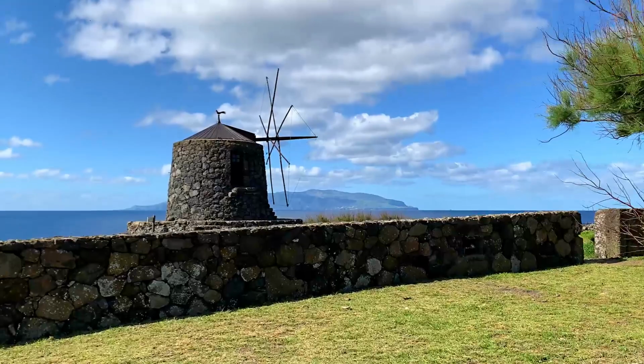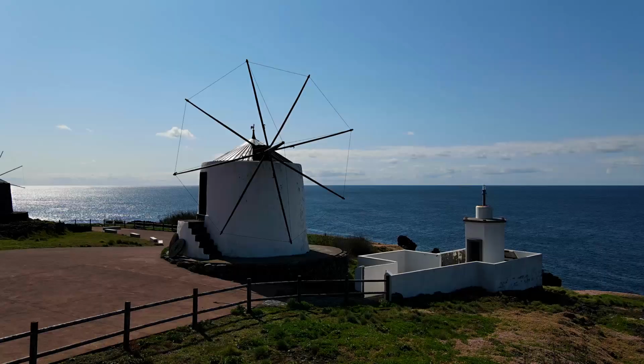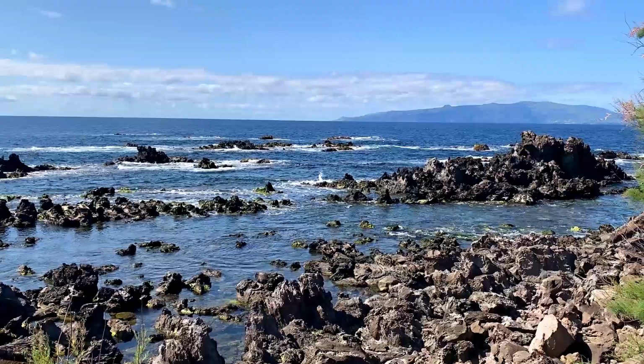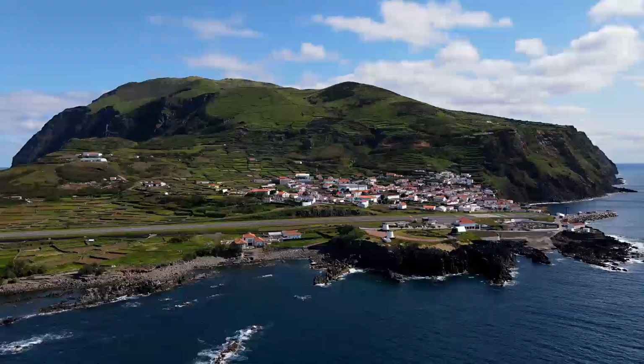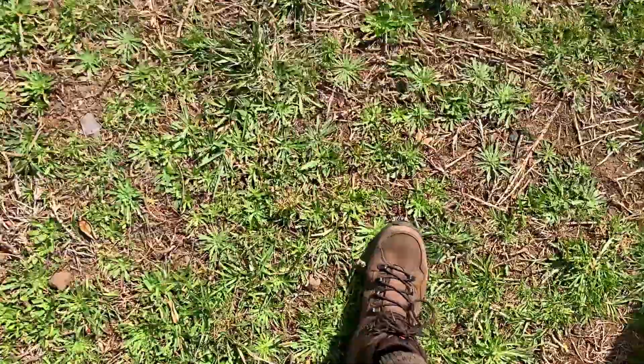Windmill, beautiful, eh? On our way, we get to see the beautiful old windmills, as well as the scenery along the eastern shore of the island, always having Flores, the neighbor island, at sight. Just arrived at our campsite.